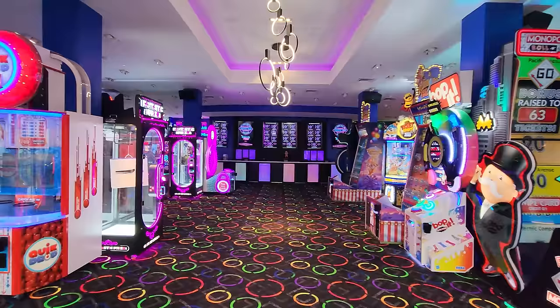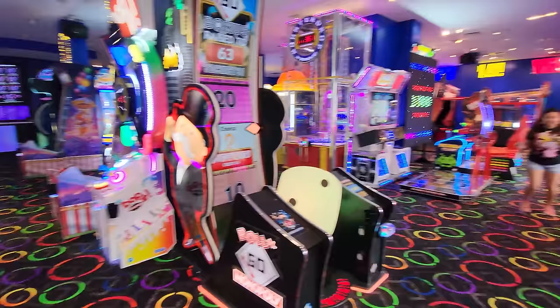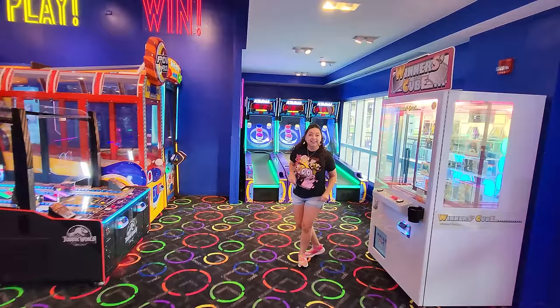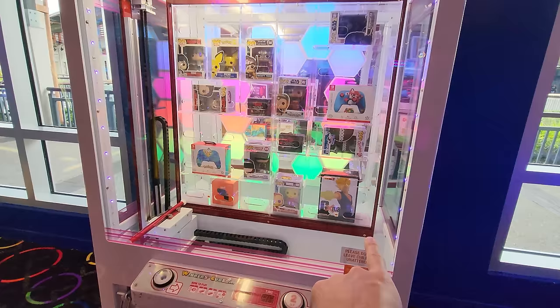When you first walk in, this is what you see, guys. It is pretty crazy. It's so new and colorful in this place. I love going to new arcades for this reason. They're always so clean. It smells like nothing but brand new in here. Over here, we got a winner's cube, which, what the heck? It has a Dragon Ball figure.